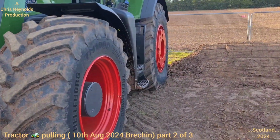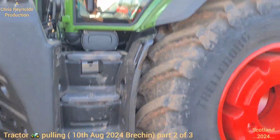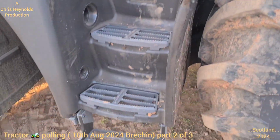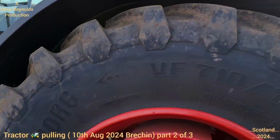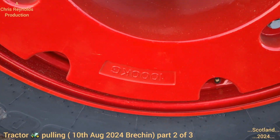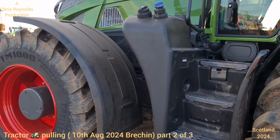The back wheel on this thing is just enormous. Obviously it'd be all kitted out inside, probably air conditioned, and I don't know how heavy this will be. I'm guessing, I don't know, 10 tonne, 8 tonne, I'm not sure. 1,000 kilograms on there. So probably 10 tonne or something.